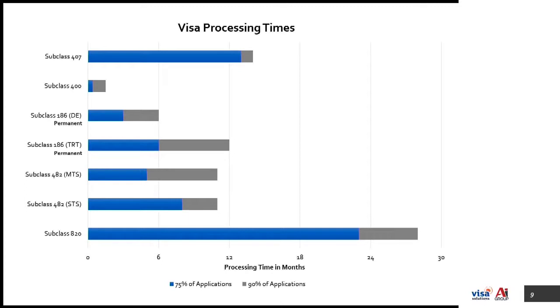Subclass 400. Sorry, you better say what they are. Yeah. So going back to the last one, the 407 is a training visa. The subclass 400 is the offshore specialised short-term visa, which is somewhere between 2 and 4 months. That's quick, and that's why a lot of employers use it. It's quick access. I put the two 186s in there. They're permanent visas, but I put that in there just to show that applying for a permanent visa doesn't necessarily mean that it's longer than a temporary visa. And I think that's something that the employers need to know, because some of the employers have asked that question.